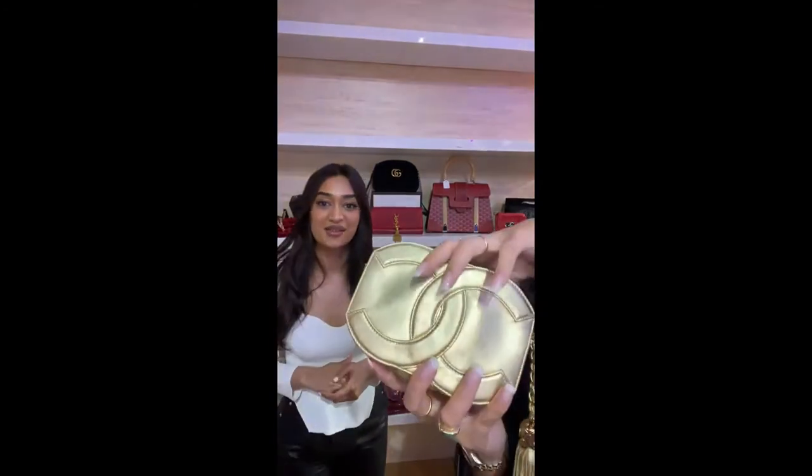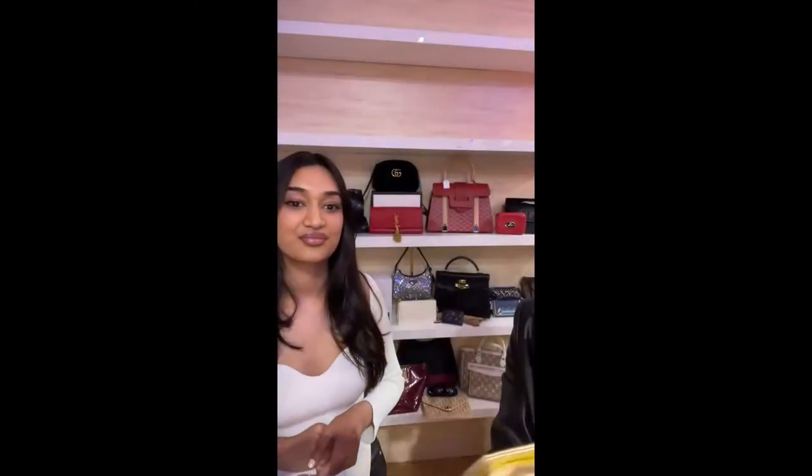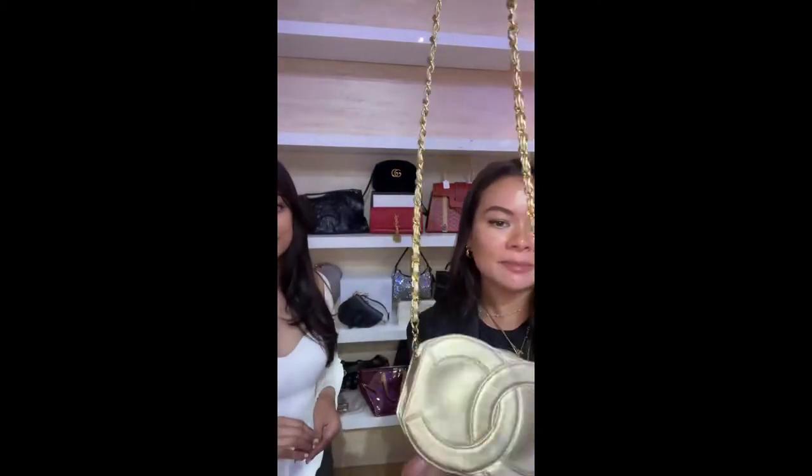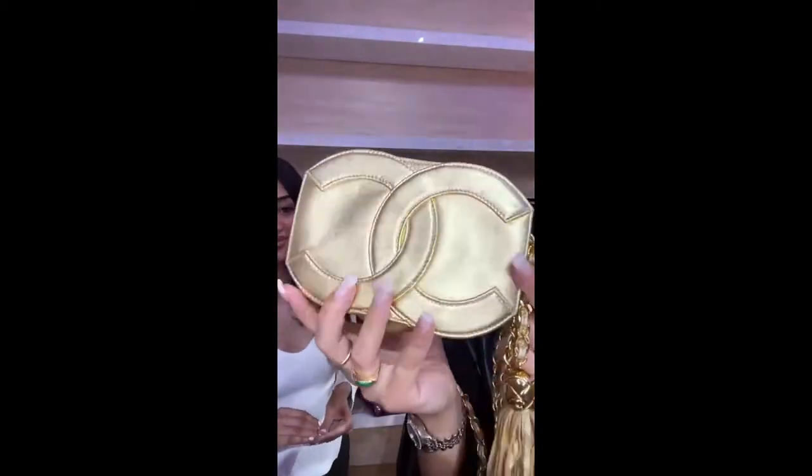Love it. So we've got this super cute little Chanel, it's almost like a clutch size to be honest, but it does feature a chain as well, and it's in this beautiful lambskin, gold buttery lambskin.